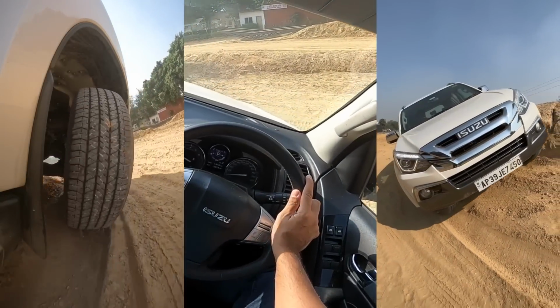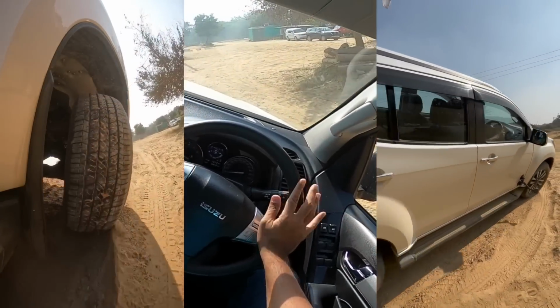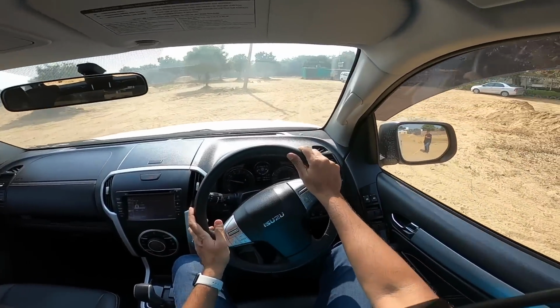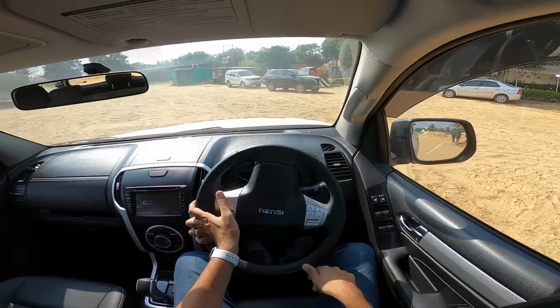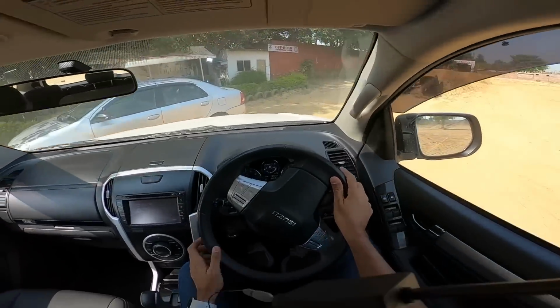Is the Isuzu MU-X better, or am I just driving better? Probably that is the truth of the situation. But yeah, that is so cool. Out of this, and we are straight away going to go to the next obstacle, which is the swing. And here we go. I'm just going to do it much better this time.